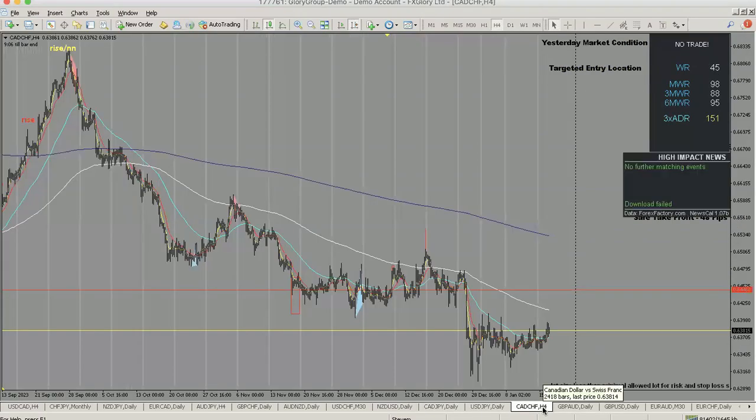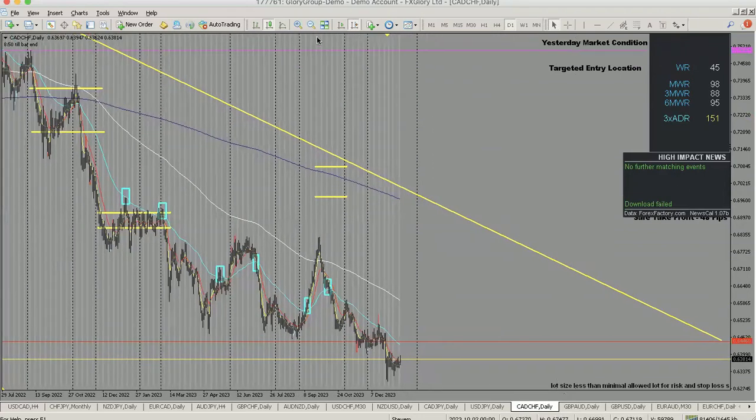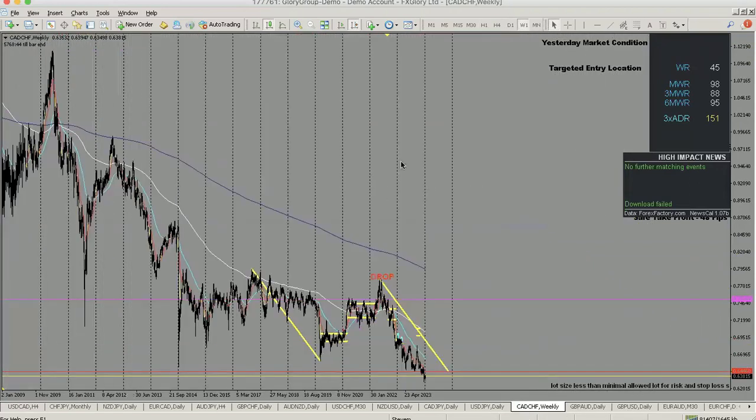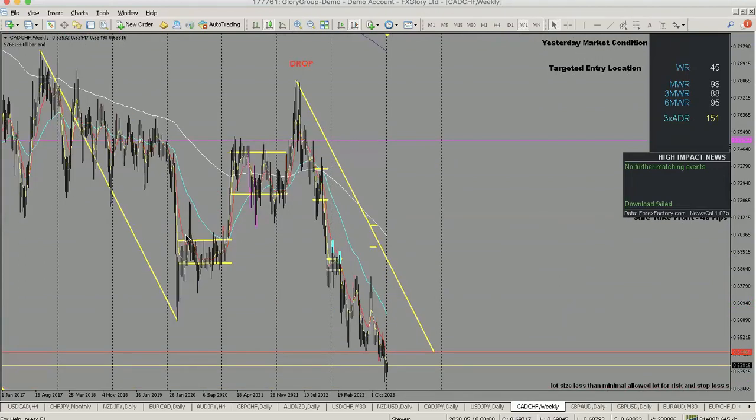CAD CHF completed the massive ABCD. Look at this structure. 1, 2, 3. Remember 3 and 1. 1, 2, 3 makes 1. Super interesting anyway. So we've got this massive ABCD completing on CAD CHF. It looks tiny there, but it is massive in price terms. It goes back to 2017. AB equals CD on the money here.